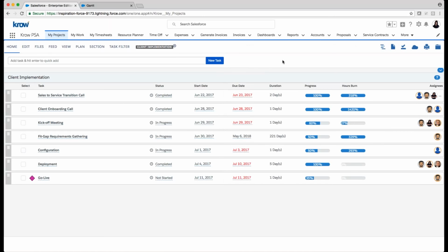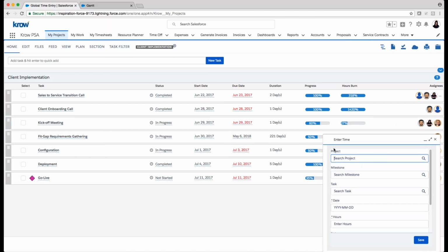Furthermore, one of the new features that we are offering is anywhere you're in the application, and you might be in Salesforce, you might be in Krow, another application on the platform, and I just want to go ahead and quickly enter time. So we have what's called this global action here, and I just click enter time, and this is going to pop this up.